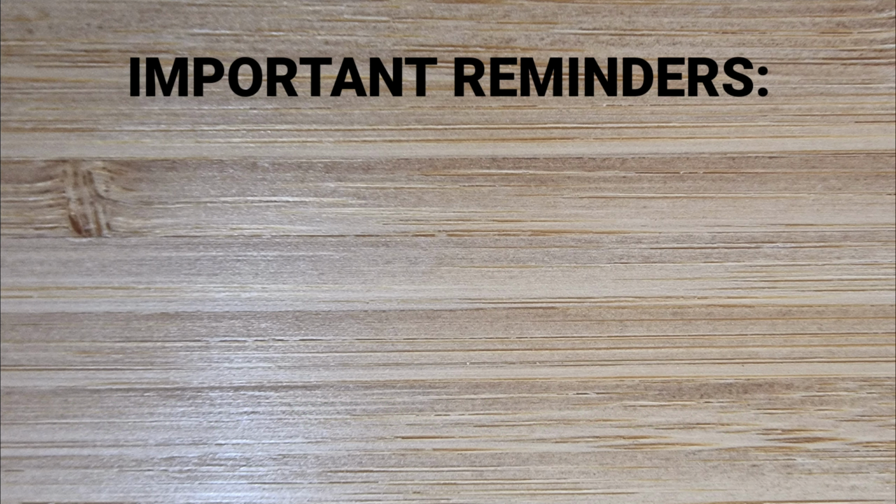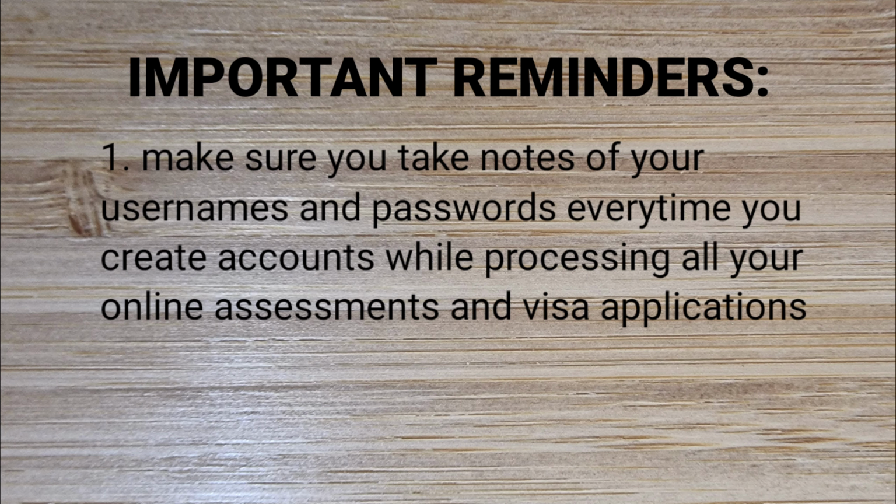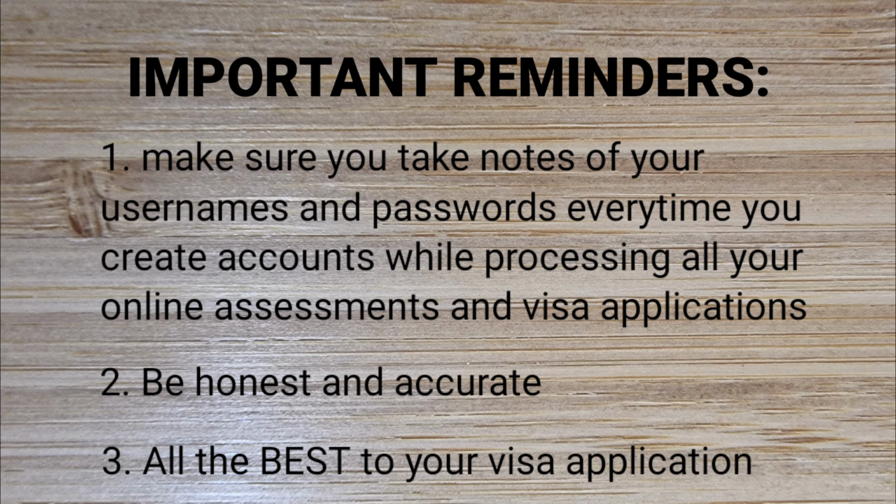Important reminders. Make sure you take notes of your usernames and passwords every time you create accounts while processing all your online assessments and visa applications. Be honest and accurate, and all the best to your visa application.